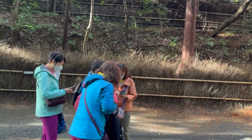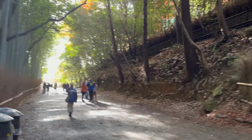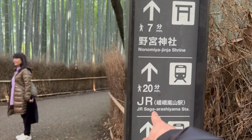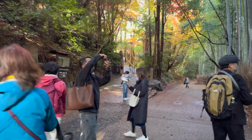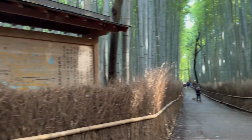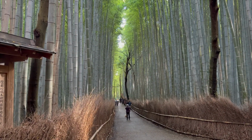And this takes you to this location, and they give you some signs here. So to go back to Saga-Arashiyama Station, you go this way, where I came from, and it looks like there is more to discover, and here is another beautiful viewing platform over here.